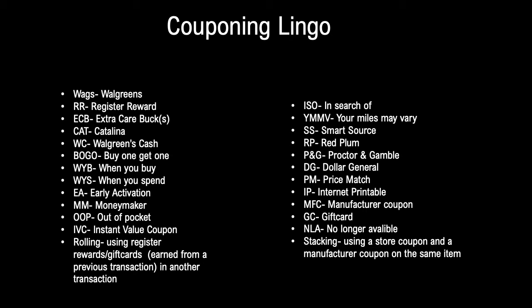DG. This is important if you plan on couponing at Dollar General. Dollar General is my personal fave to coupon at to get all kinds of laundry products. So understanding that lingo is important. PM, price match. This is important if you were at Target, I would say probably the most. Sometimes Walmart, but Walmart has been kind of sketchy on their whole price match policy. But Target, definitely, if you're getting into couponing or any kind of money saving at Target, price match and learning about that whole system, reading on their policies, very important.